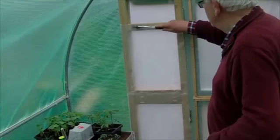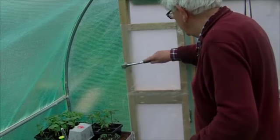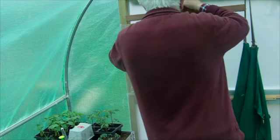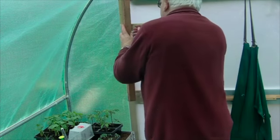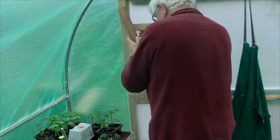Before returning home, I fixed on another piece of plastic onto the inside of the door frame, securing it with staples and driving them home. And then with some scrap timber, I took some dimensions for the opening light, which I will make tomorrow morning.